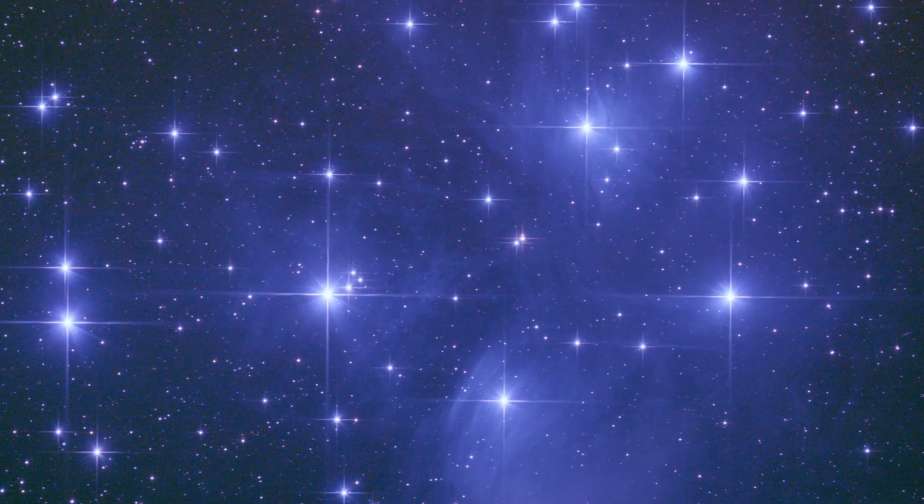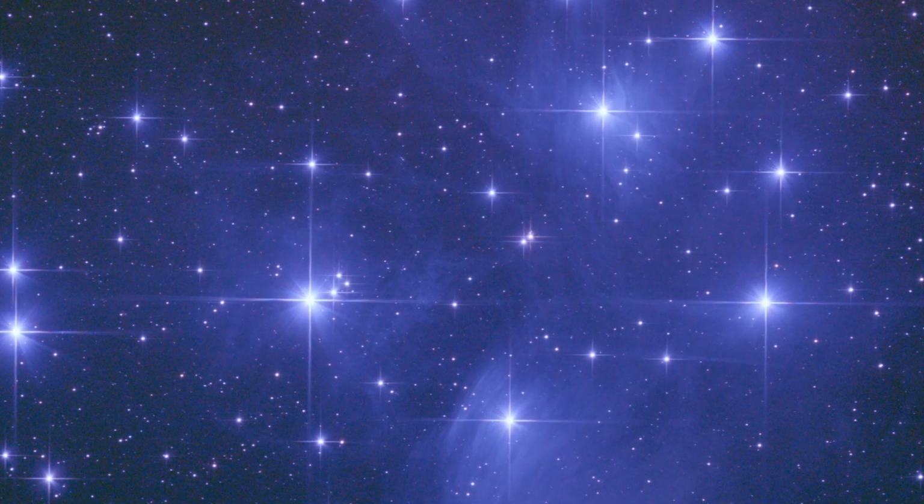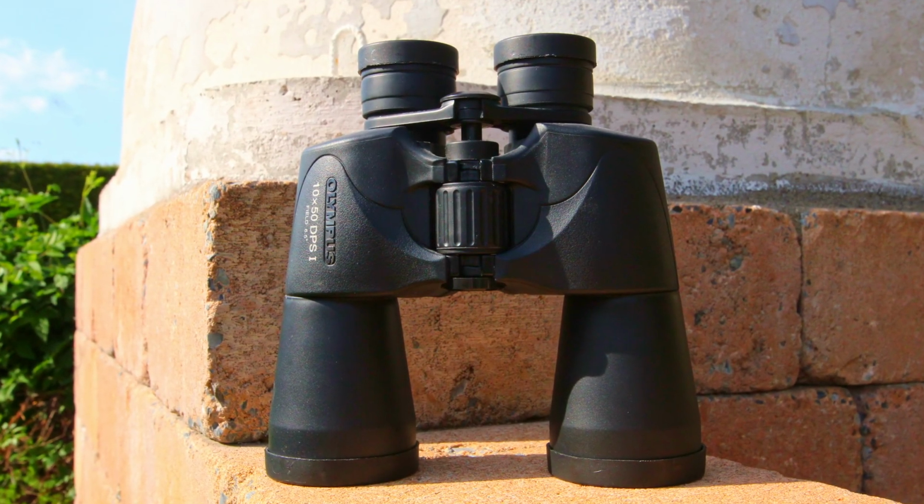If you're planning to buy bigger binoculars for astronomy, I would recommend these 20 by 80 binoculars. These 20 by 80 binoculars are very suitable for astronomy, but in this case you need a tripod. You have an adapter right there, which helps you attach these binoculars easily to a tripod. That's definitely possible, and I definitely recommend it.